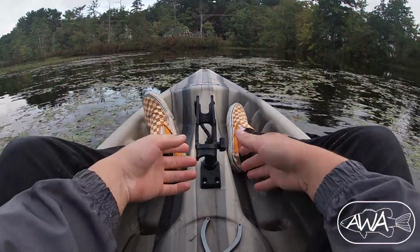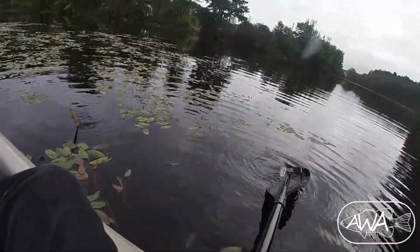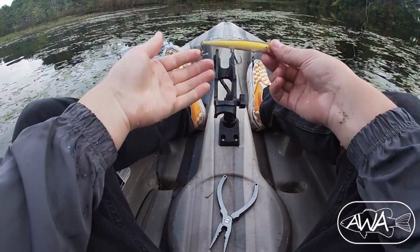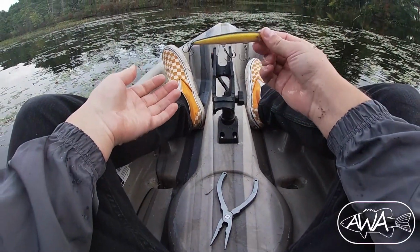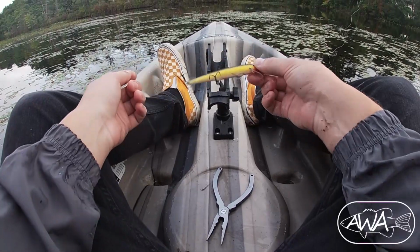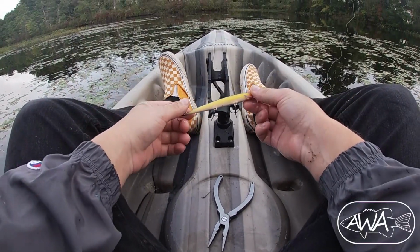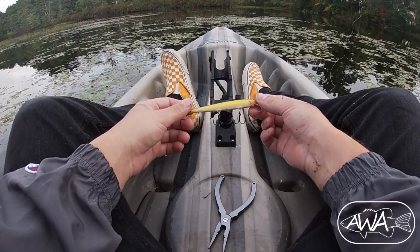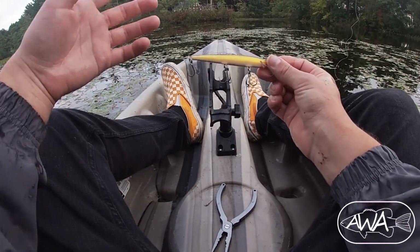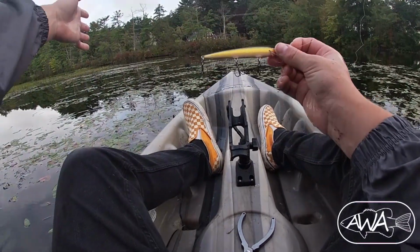Unfortunately, a lot of these trout lures I'm using, like this jerkbait, also attract pickerel. Pickerel like anything that's fast and flashy, and that's pretty much what most trout lures are. They're going to be vibrating a lot, shaking a lot, flashing a lot. Usually there aren't a lot of pickerel in the same places that trout are, but this is just a pretty diverse ecosystem we have here.